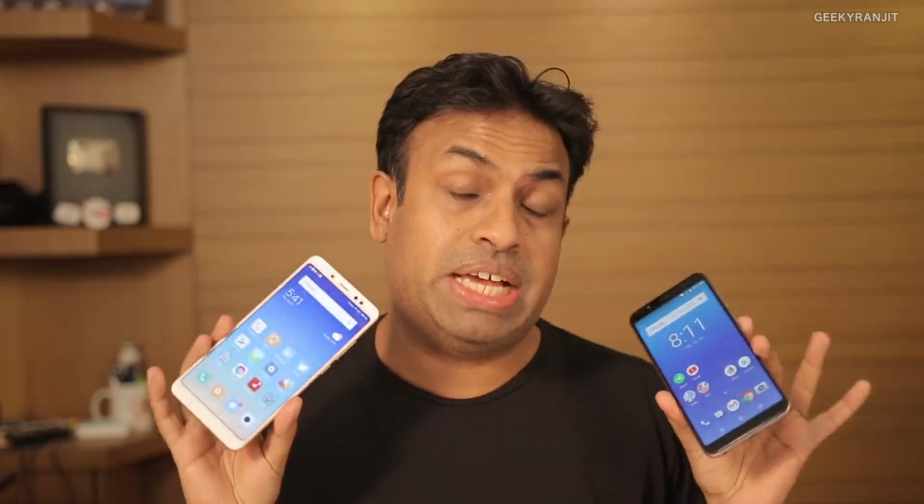Now moving to battery life, both of these devices get very good battery life. But if I have to pick a winner between these two, obviously it's the Zenfone Max Pro, because it has a 5000 milliamp hour battery, whereas the Redmi Note 5 Pro has a 4000 milliamp hour battery. Don't get me wrong, even the Redmi Note 5 Pro's battery is very good. But the Zenfone will get you slightly more battery life, about 1 to 1.5 hours extra of screen on time.